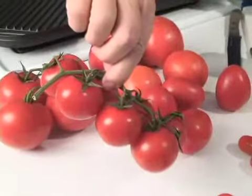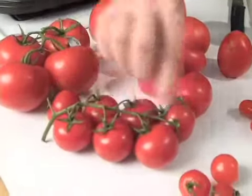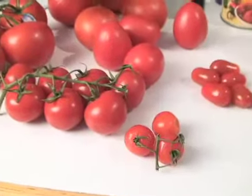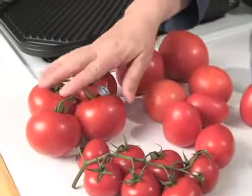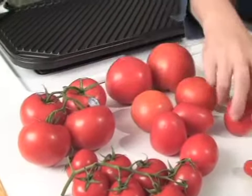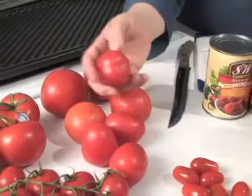This is the next smaller size. They come on the vine. And then we have the little ones that are on the vine. Some people think that when you keep it on the vine like that, it makes it sweeter because you're still connected to the tomato. The vast majority of tomatoes are sold off the vine.